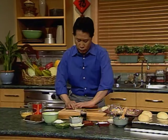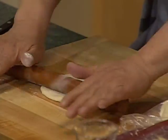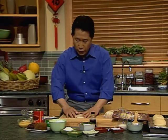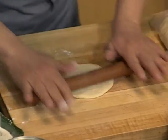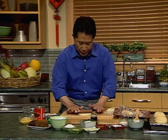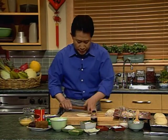I am working hard rolling the dough for my pineapple buns. Look at this, nice. This is just a yeast dough with all these wonderful ingredients. Roll it up, roll it until they're big enough, okay? Nice and round.